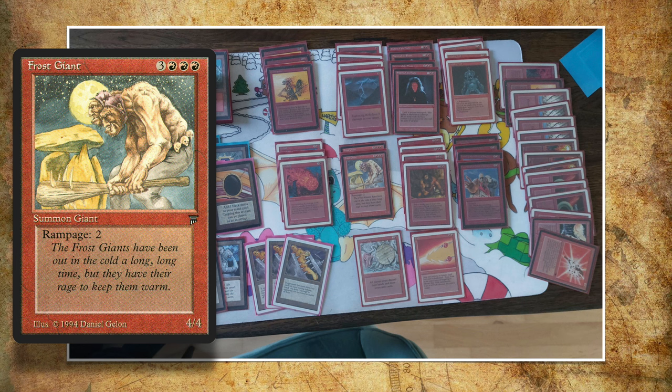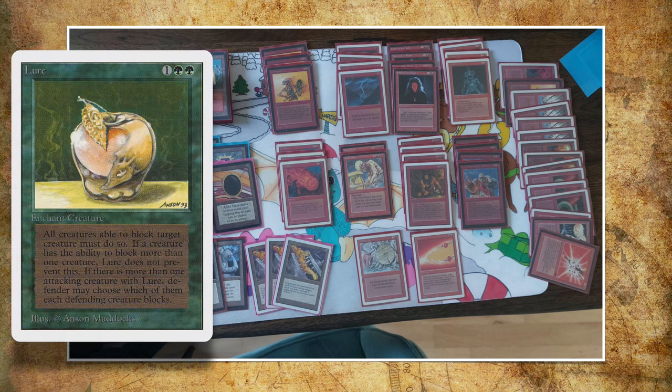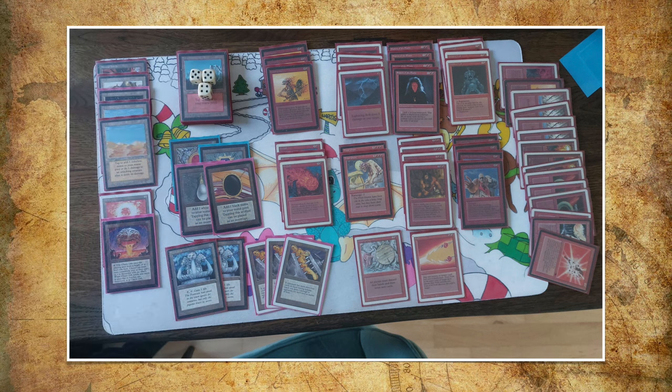Now, Rampage is this ability that really got overestimated. It got introduced in Legends, and almost every creature with Rampage has a huge casting cost. So Rampage 2, what does it do? Whenever this creature becomes blocked, it gets +2/+2 until end of turn for each creature blocking it beyond the first. So if you block it with two creatures, this creature becomes a 6/6. So cards with Rampage are always really nice to combine with Lure. Now, of course, Jakob is not playing with any green, so that doesn't really matter, but just a little sidestep.